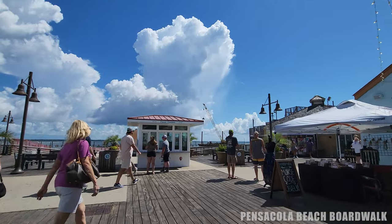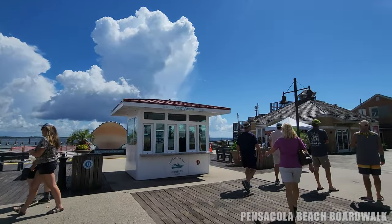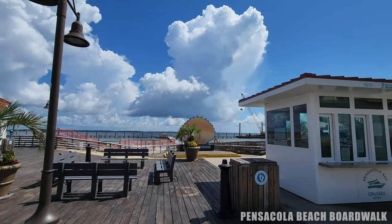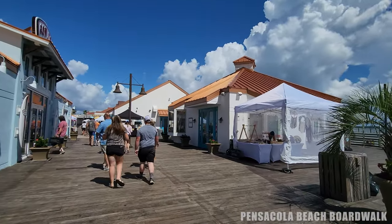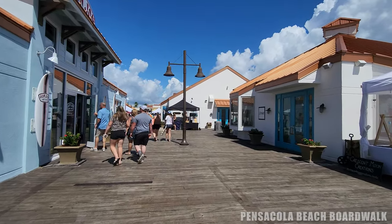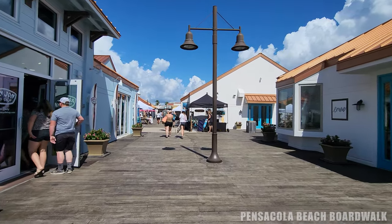Straight ahead, you see the Pensacola Bay Cruises where you can find the ticket stand. Unfortunately, the pier is damaged and they're repairing that right now, so that's not available at the moment. But this is a fun little spot, you guys. There's Ron John's, and if you've ever been in that store, it's huge. There are actually two of those here, and yes, check them out.